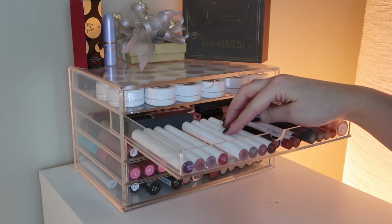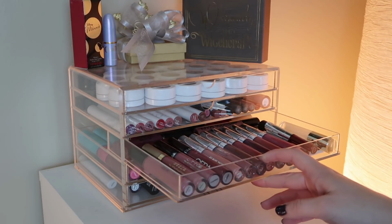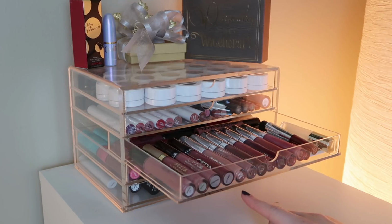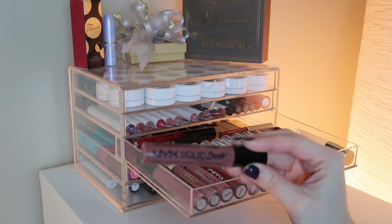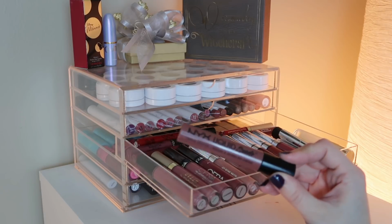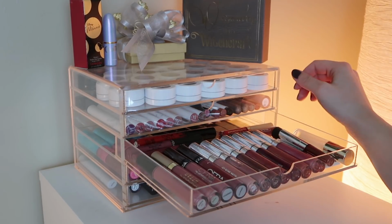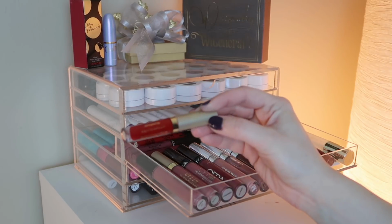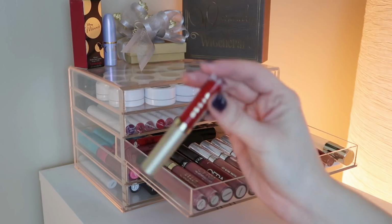I'm not gonna pull any of these, I don't think. Let me look through and see what else we got. So this next drawer is my liquid lipsticks. I have some ColourPop, I have some Ofra, I have some Stila. I'm gonna pull this NYX Liquid Suede because I don't remember if I liked it or not. It's a really pretty shade, so I'm gonna pull that and make sure that I still like this. And then I'm also gonna pull this Stila Stay All Day Liquid Lipstick in the shade, I think this is Beso. Yeah, it's in the shade Beso.